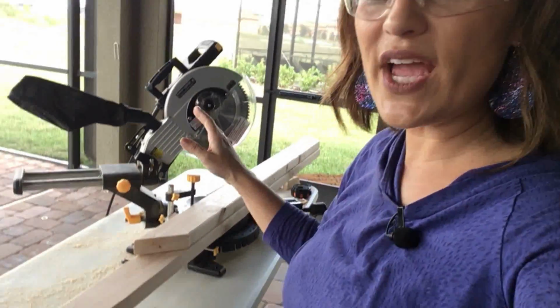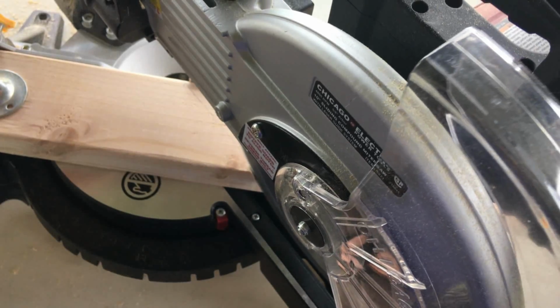After you know that your first cut is great, then you can go ahead and use that as your pattern for your next one. It makes the job quicker, and then you know that they're precise and that they're going to match up.